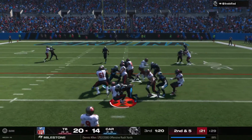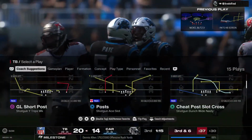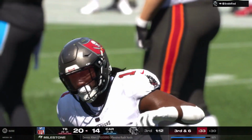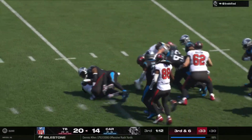Here's White again, and he's brought down for a loss. What was supposed to move the chains, or at least make 3rd down easier to handle, instead did the exact opposite here, Kate. Now it makes this 3rd down a whole lot trickier to figure out.